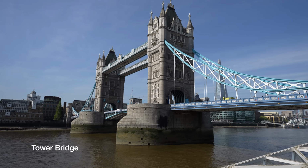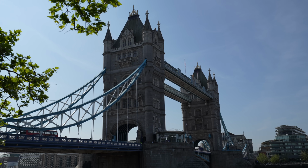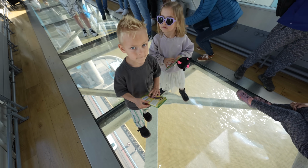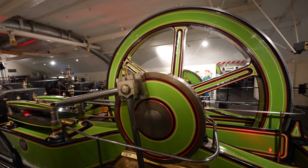Next up, we have Tower Bridge, which is often confused with the London Bridge, but Tower Bridge is the pretty one that you've seen in all the photos. If you pay to go to the top, you can walk across the glass-floored upper walkway and learn about the bridge's history in the engine rooms. It's a fun and photogenic spot that's well worth the visit, even if you're not going to go inside.